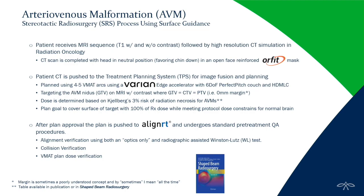Arteriovenous malformations, these patients, again, same exact thing. I'm trying to drive home the fact that we do not change our process. We're changing the way we plan these, but we're not changing the SGRT process. So the patient is, again, high-resolution CT scan. They're getting an MRI T1 with and without contrast, no T2. The reason for the T1 with contrast is we're looking to define as our target the AVM nidus, which is basically the cluster of blood vessels that are basically interlinking the veins and the arteries. And so some of them may have been embolized, some of them may have not, so we're looking for the contrast to define the nidus.